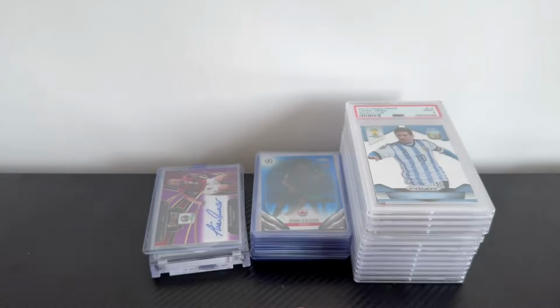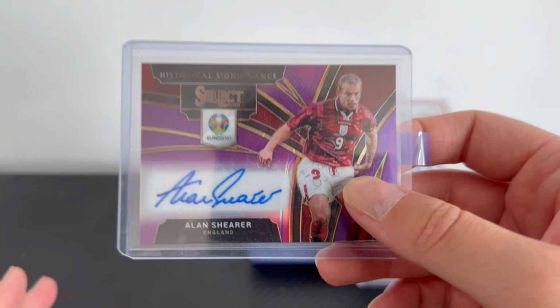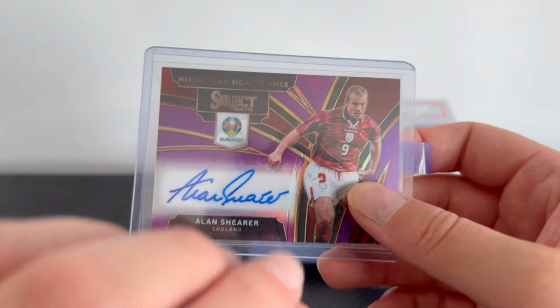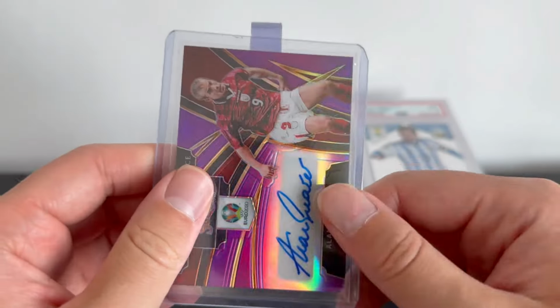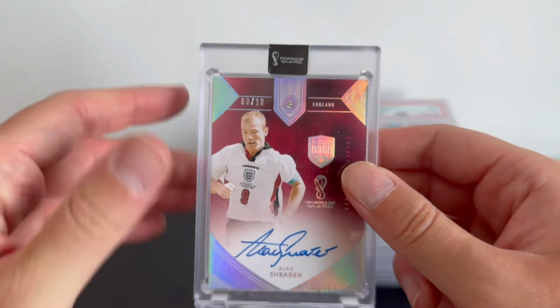So we've then got my favourite player of all time, Big Al. When I grew up, I was a massive Newcastle United fan, and as a result, a huge Alan Shearer fan. This was the first autograph of his that I got, an England one, in one of those classic England shirts, numbered to just 75.